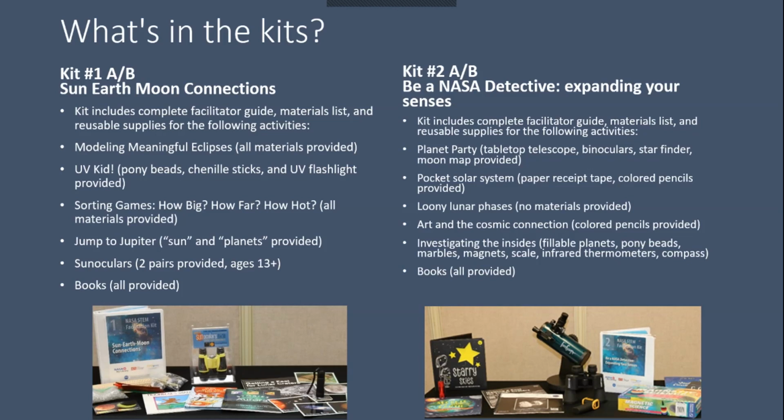And a video similar to the one that we just watched gives you a brief introduction to them and hopefully gives you enough information to get started and dive in. But the second kit really is about using those scientific tools.